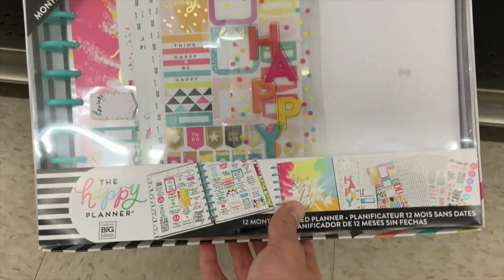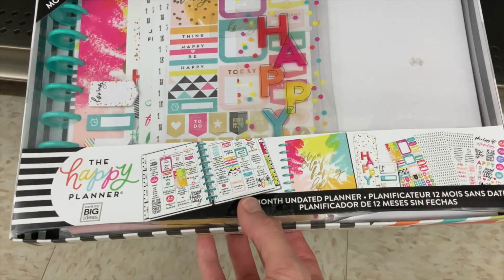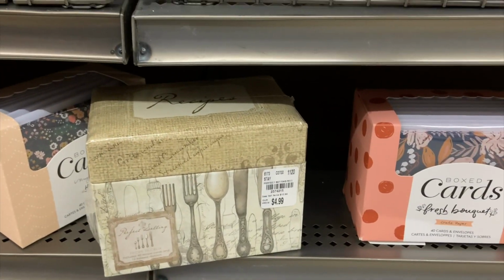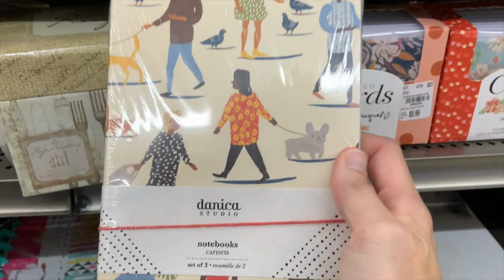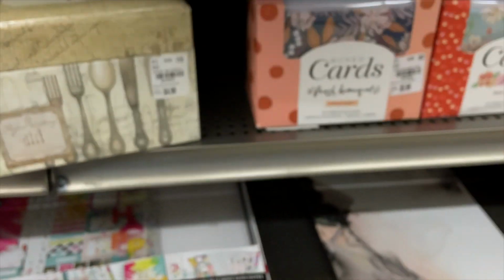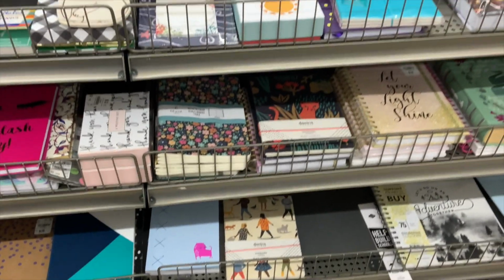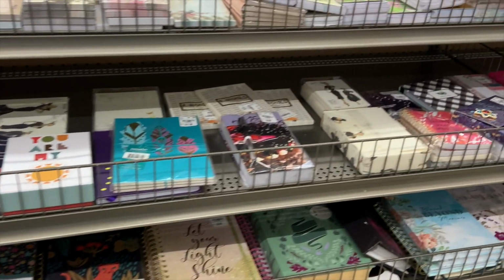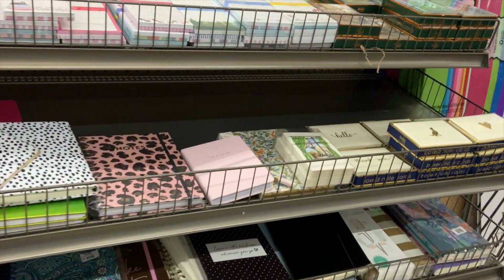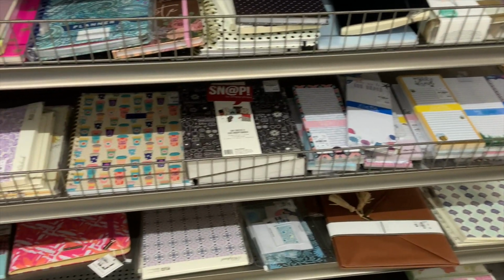So this is an undated Happy Planner. It comes with stickers, a dashboard bookmark with Post-it notes, all kinds of things, and it's only $15. You can see there are just a ton of options. I really liked these sweet little notebooks with the dogs and the cats. Just tons of options for all kinds of journaling and sizes, whether you want spiral bound or traveler's notebook size. Everything was really covered pretty well here. So definitely a good resource for stationery needs.